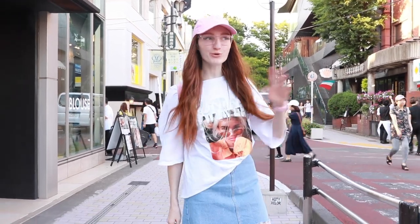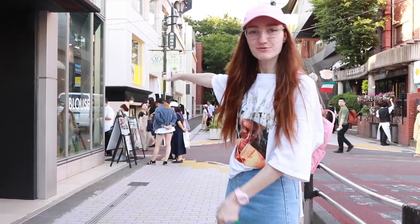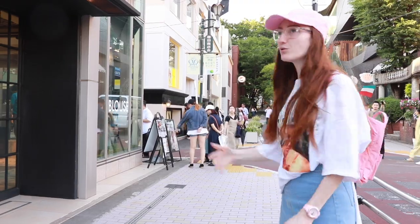Something that people always forget when they come to Harajuku, like they look at the Takashita Street and then they leave because they think that's it. But I highly recommend that you look through all of the side streets. Like we just wandered and we took an alleyway turn and another alleyway turn, and there's these beautiful streets with trees and like awesome stores.